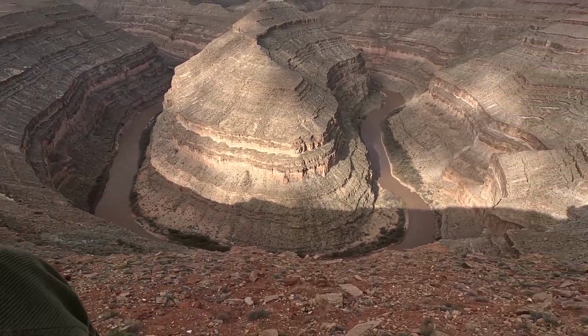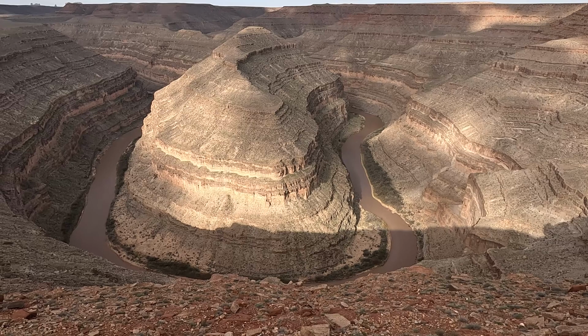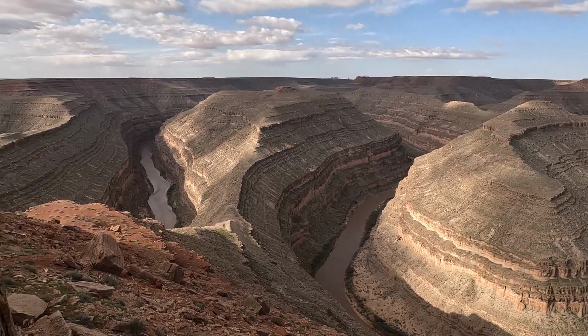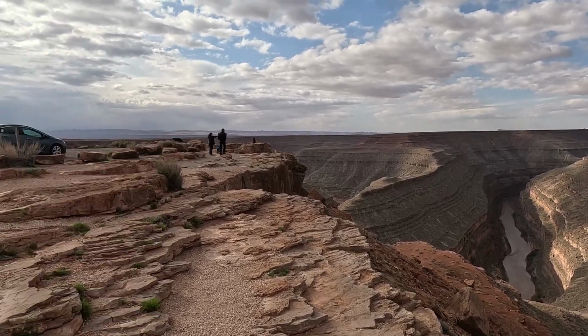Came to our first stop of the day, Gooseneck State Park here in Utah. Check it out. So that is the mighty San Juan River below. We're up over 1,000 feet above the river. It's beautiful out here, and you're walking right on the edge of the cliff. It's a nice little viewpoint right over here.